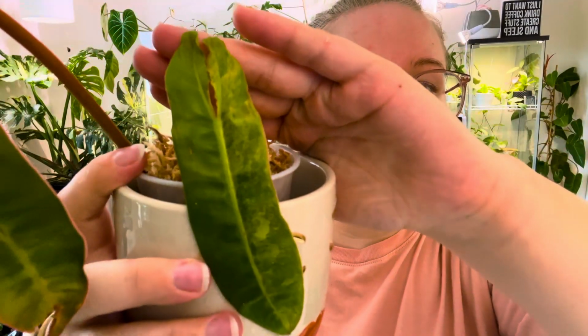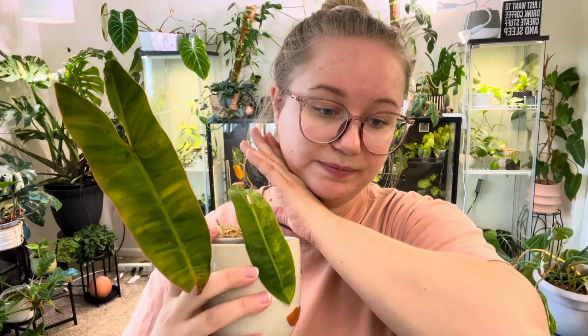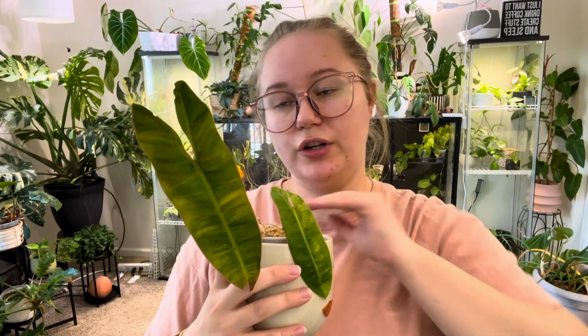And this is the newest leaf that is just about finishing up hardening off, which is a good sign, new growth. However, look at this leaf. I'm not one that gets worried about yellow leaves. I mean, it happens. I should have asked to see the roots.